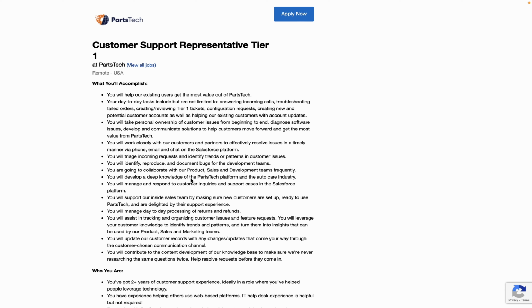Your day-to-day tasks include but are not limited to answering incoming calls, troubleshooting failed orders, creating and reviewing tier 1 tickets, configuration requests, creating new and potential customer accounts, as well as helping our existing customers with account updates. You will also take personal ownership of customer issues from beginning to end, diagnose software issues, develop and communicate solutions to help customers move forward and get the most value from Parts Tech.